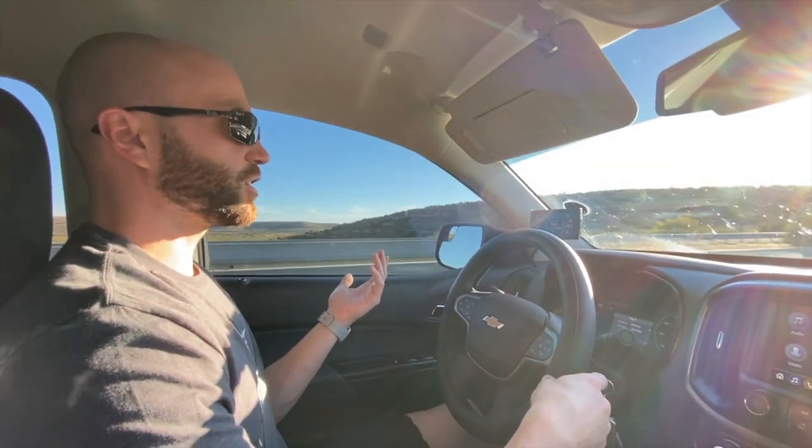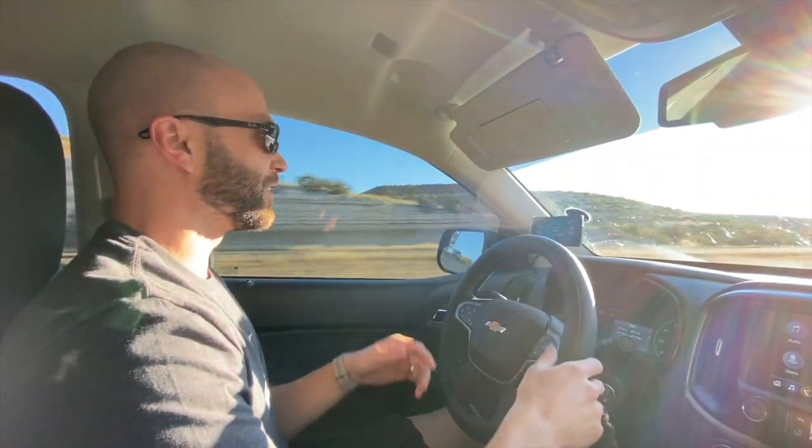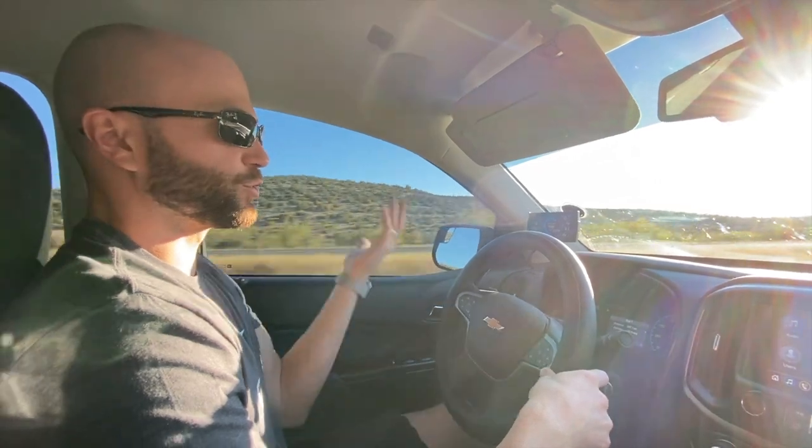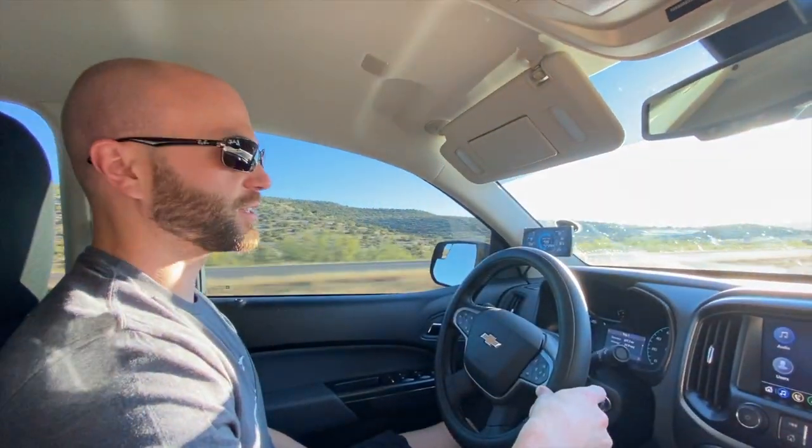Dude, this thing is solid. I'm still getting 24 miles a gallon at 90 miles an hour, and it's straight as an arrow. It's doing great. It's on cruise control. So this is an awesome truck. Definitely recommend it. 347 miles, 24.5 miles per gallon.